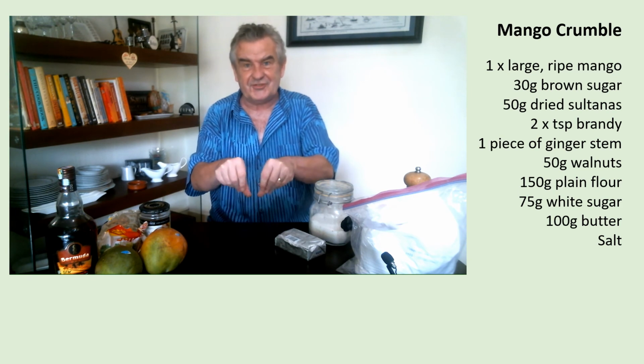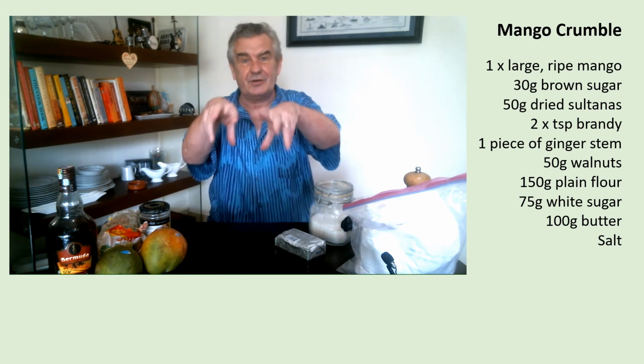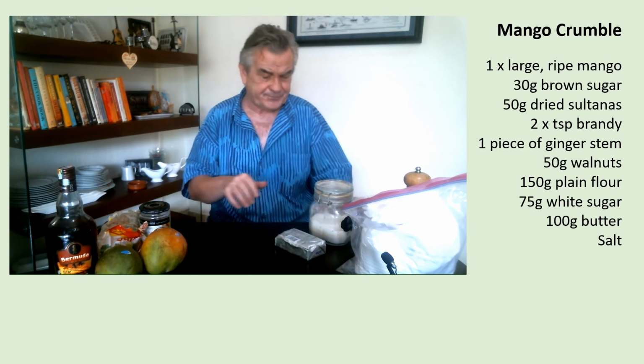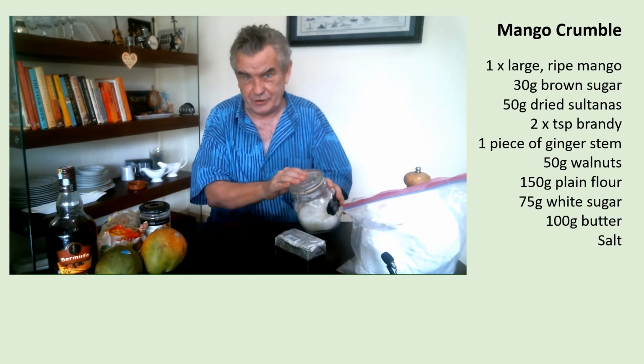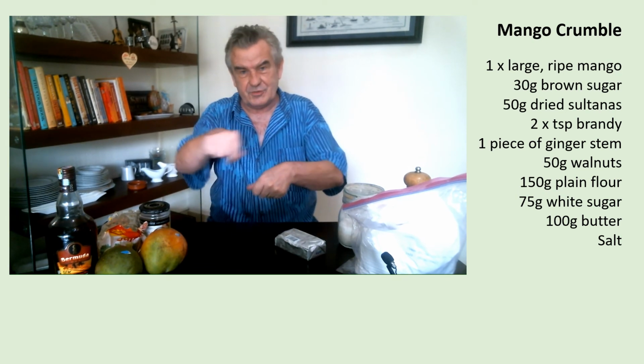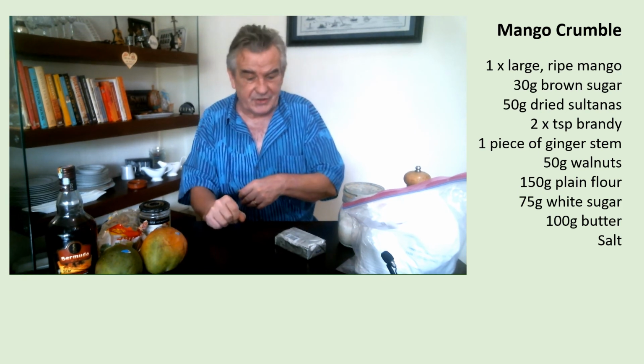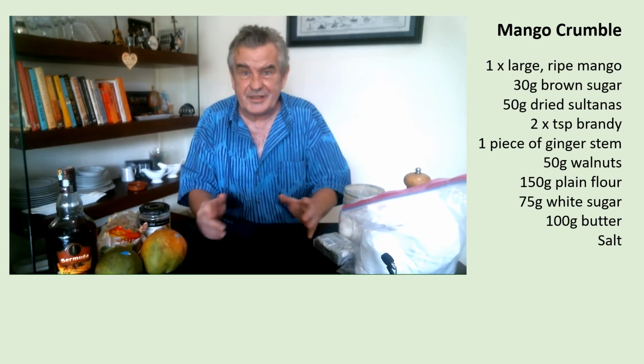After about 5 minutes, and I did time it yesterday, yeah, it took about 5 minutes, you end up with a nice breadcrumb mixture. Then add your sugar as well, and then just do it a few more times with the sugar in it, and make sure the sugar is well mixed up with the flour and butter mix. And basically that's it, that's your crumble mix.